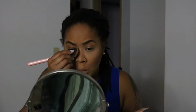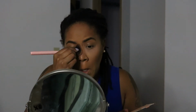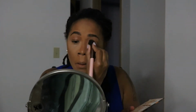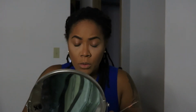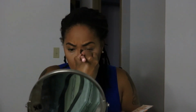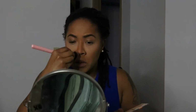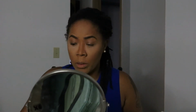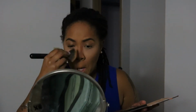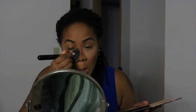I'm supposed to have another brush to do my nose, but I don't. As a makeup artist, you have to learn how to do faces with certain stuff, because if you are on a set or whatever you're doing and you don't have it, you still got to get the job done, so you got to learn how to do it with what you got.